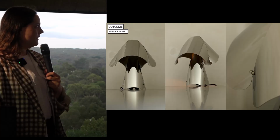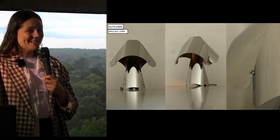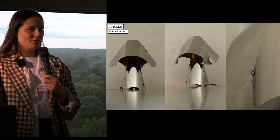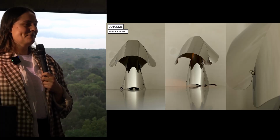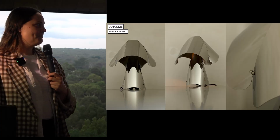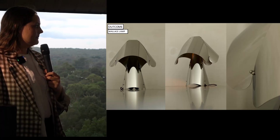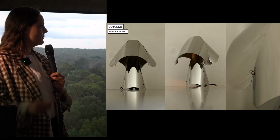So this is the Wallace lamp, which I named after the Wallace Collection, the place that totally freaked me out. And it uses 6 petal-like plates that are connected with rivets.